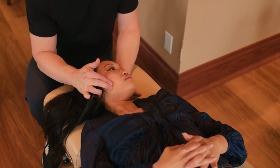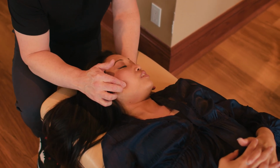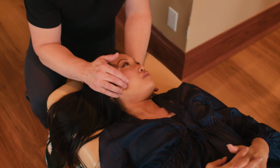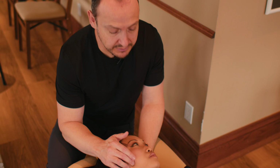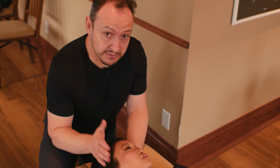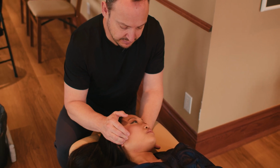Let's try the other side. What do you feel there? It's more tender, right? And the muscle here has a very ropey, tight feel. Feels different than the left side. So these muscles, they're either overworking or they're getting overstretched as her jaw gets pulled over to the left. And that's probably got to be a bit tender, right?